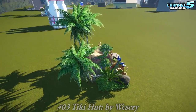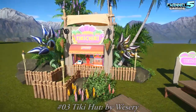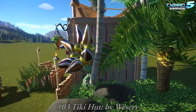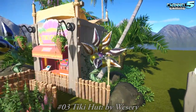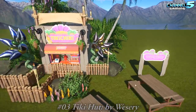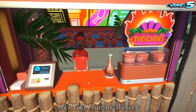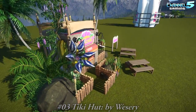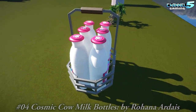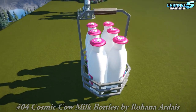Small, quaint, micro shop, but really nicely done. Really detailed. Neat little flower there made out of baubles and the vines. Tiki Cheeky selling some chicken here. Amazing. Another awesome one, Cosmic Cow Milk Bottles, created by Rohana again.